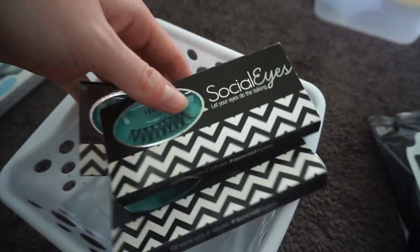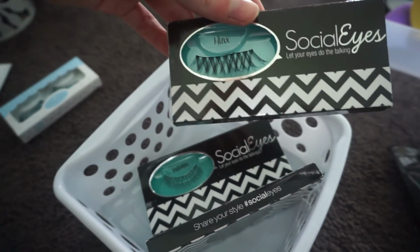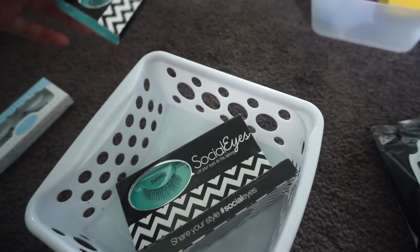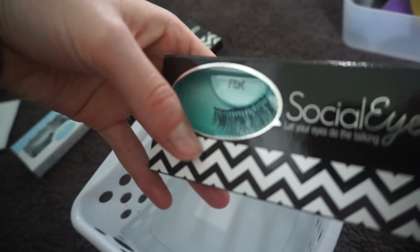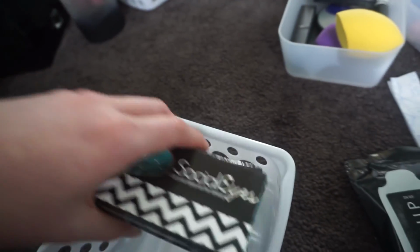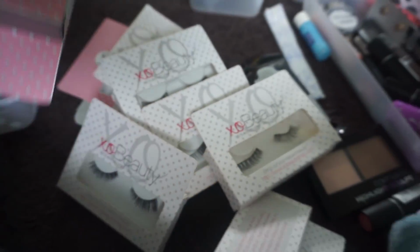Then I have three of the Socialize that I got ages ago. These are Minx ones, which don't suit my eye shape very well, but I haven't used them a whole lot, so I'm going to keep them. Same with the other pairs. I didn't use them very often, so they're still in good enough use to use them again. These ones may not be, but I'll try them out and then can throw them out probably after one more use. Then I have a bunch of XO Beauty lashes.